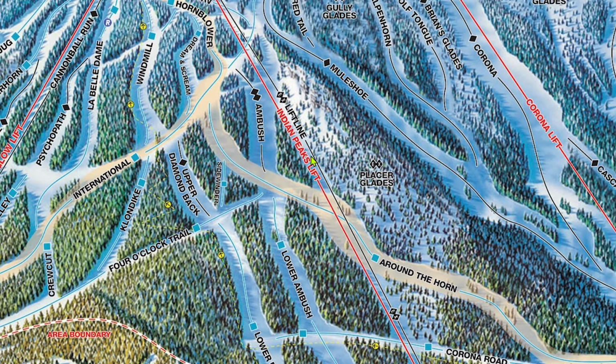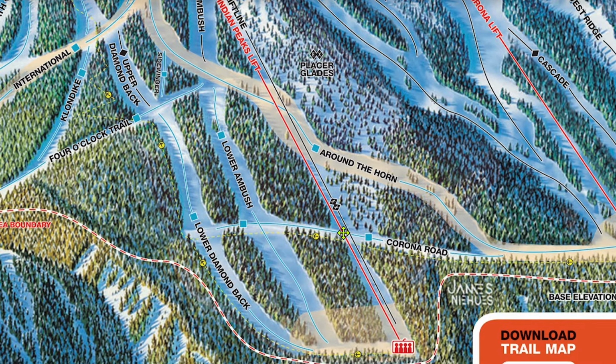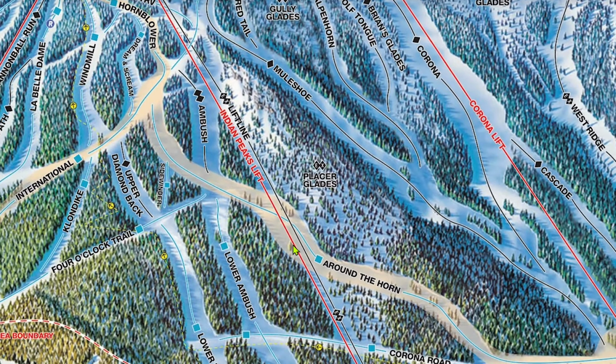The Indian Peaks lift line is extreme just because it is narrow. It's steep and has a lot of natural obstacles, but what puts it over is that it's narrow. The Indian Peaks lift itself rarely gets lines, as it is primarily used to access Corona and is rarely lapped.